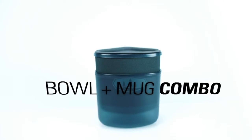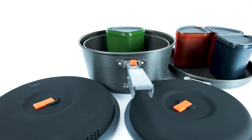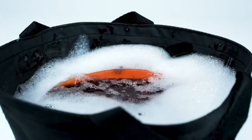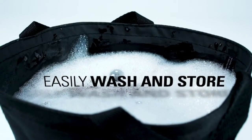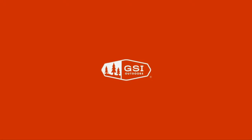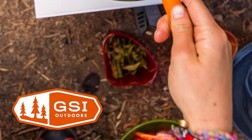When the set is packed, everything fits neatly into the 3 liters pot and can be stowed in the stuff sack. Even the stuff sack doubles as a wash basin. The coating of the sack allows you to fill it up with water and a little bit of soap to easily wash your set without wasting water.